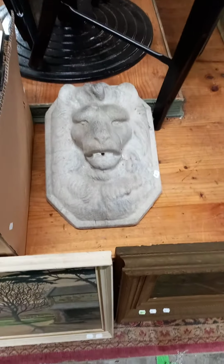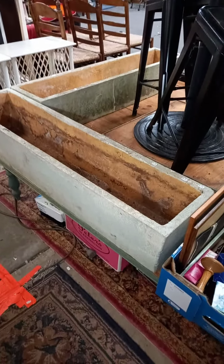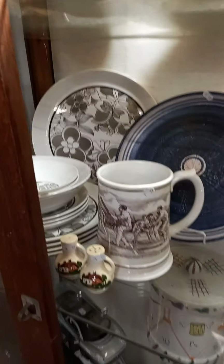It's nice. The Lionhead concrete font. Boxes of records. Mixed lot of crafty sort of stuff. Nice big pair of concrete trough planters. 70s and 80s ceramics. Glass jars and bottles. Kitschy sort of stuff. Couple more sort of Jags, I think they are. Some more sort of retro ceramics. Naval military. Corvette and a caddy.